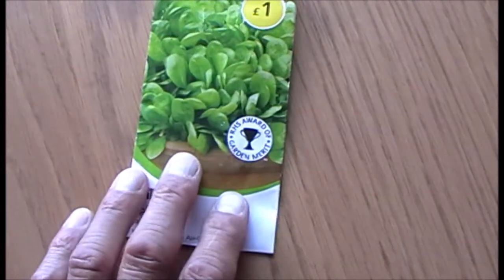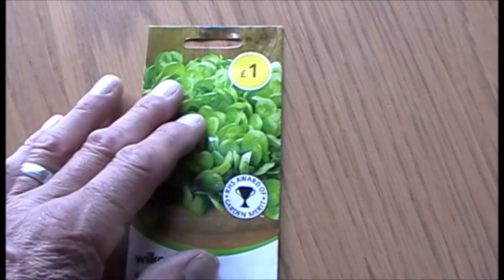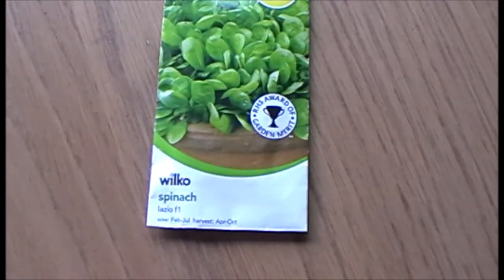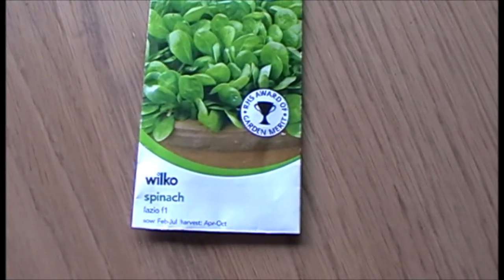I also want to get in some spring cabbage. I was looking up here for the seed packet, can't find it, so I'm assuming it must be on the plot. But if not, I'll have to rush out and get some. But it's time for those to be sown.